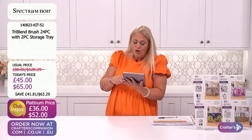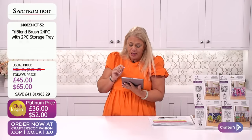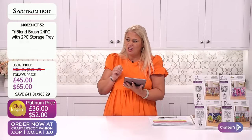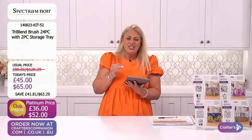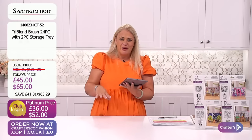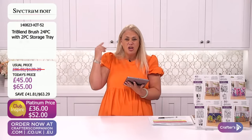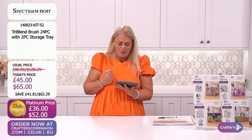Lynn Morton says, I'm a very new crafter. Out of the ink pad bundles, which bundle should I use as a starter? A mixture of different ones, I suppose, because they all do different things. You want one of those alcohol stamping inks to do the stamping, and you'll also want some other ones. We're going to go to ink pads a little bit later on, so we'll be able to give you some advice about that in a moment.